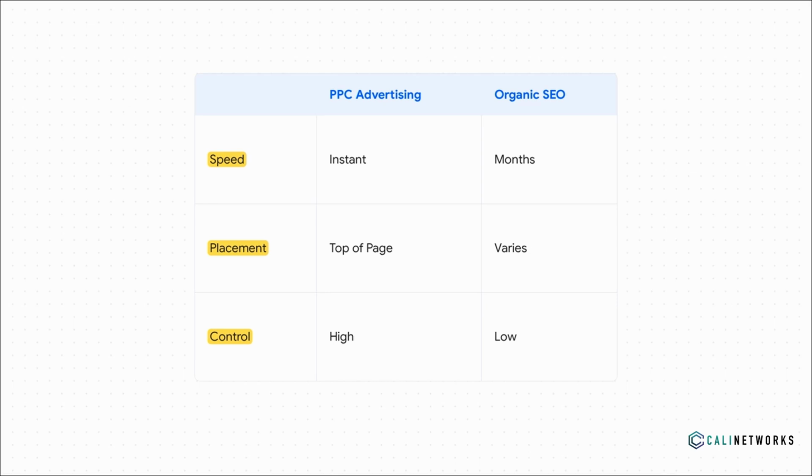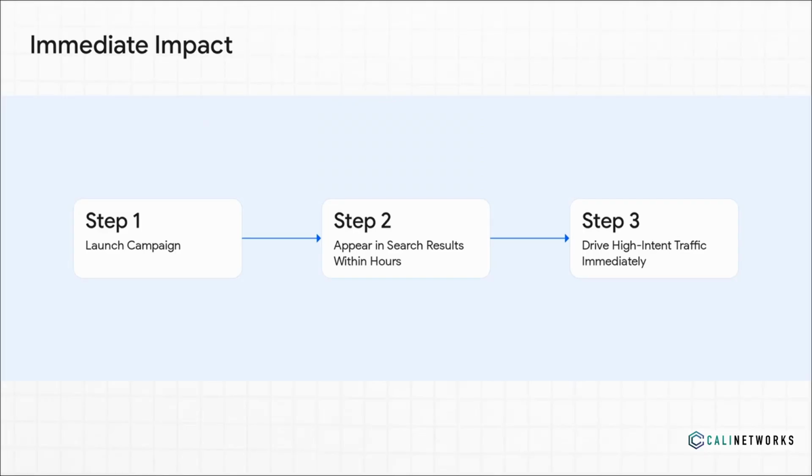You get instant speed, you get that prime real estate right at the top of the page, and you have a level of day-to-day control that organic methods just can't match. And when I say speed, I mean it's almost unbelievable. You can literally launch a campaign over your morning coffee, and by that same afternoon, start driving traffic. We're talking about real people who are actively searching for your product or service. The impact is that direct, that fast.